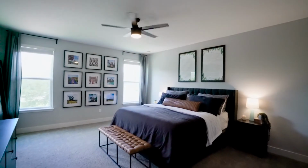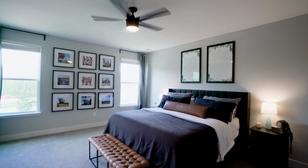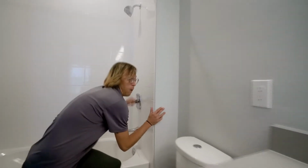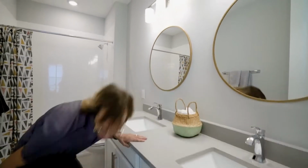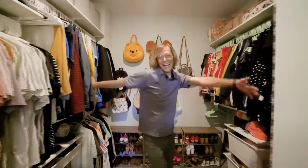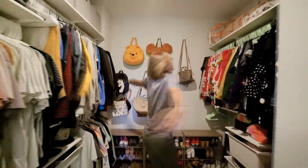So the master, the upgraded carpet's really nice. The windows are fantastic. The light. The master bathroom is right there. So you have 2 separate vanities with the quartz countertops from downstairs. They're so beautiful. You have custom mirrors that they put in. You have a wonderful upgraded tile in the shower. And in the closet, have you seen the closet, Mark? Yes, the closet is one of the best closets I've seen in a long time. It's so organized, it's so beautiful. You guys are gonna love it. This is what they call an owner's suite. This is beautiful.